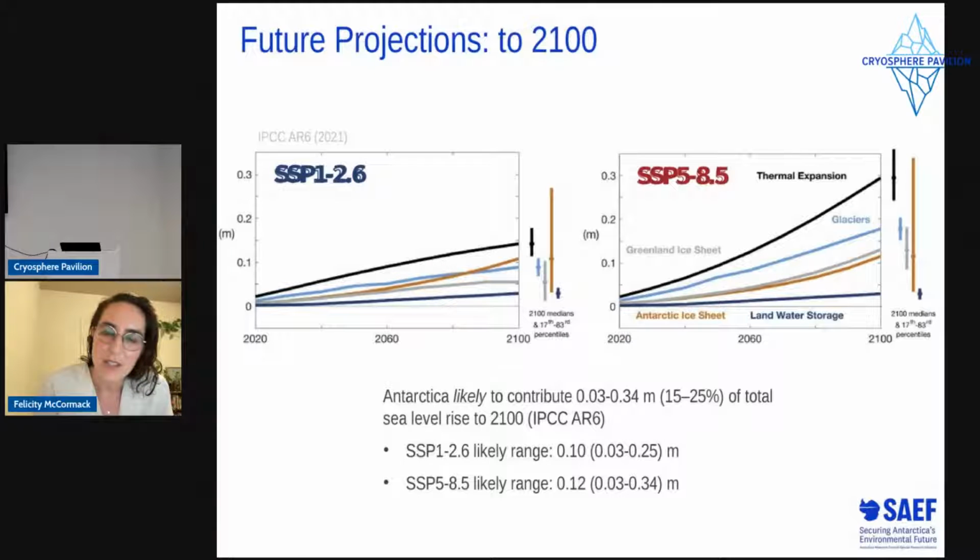The plot on the left shows the SSP1-2.6 scenario, so that's a heavily mitigated CO2 emission scenario, and the SSP5-8.5 on the right shows the extreme CO2 emission scenario. So the largest contributor to 2100 sea level rise in both cases is thermal expansion. And then glaciers, Greenland, and Antarctic contributions are the next highest contributors. But their magnitudes really differ depending on the emission scenario.